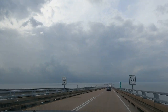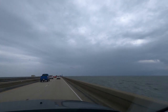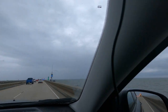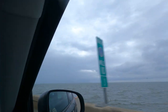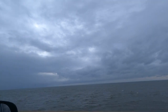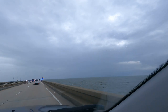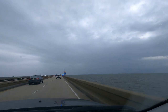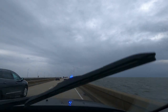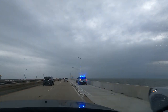There are even pullover lanes. Mile marker 10 on the causeway. Still driving. It looks like an ocean. Again, super amazing. There's an emergency right here. It just looks like two cops talking to each other. But you know what? I love the fact that there are these little pullover areas on this bridge.